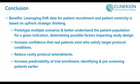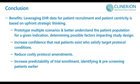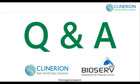It will reduce costly protocol amendments, because if you really know how many patients can be included, we can manage the protocol before it's finalized. And of course, it can increase the predictability of trial enrollment, identifying and pre-screening patients earlier. So this platform, we believe, can help a lot with this big problem in clinical trials, that is patient recruitment. Okay, this is the conclusion of our webinar.